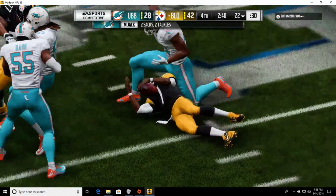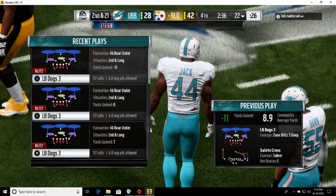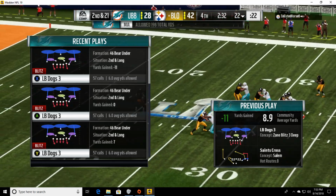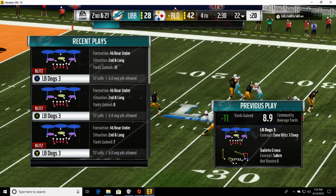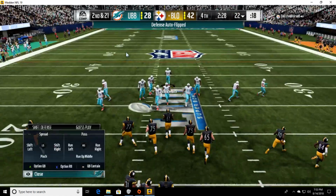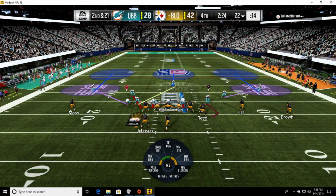Well, he cannot get away. Down goes Vic. Miles Jack in there to get him for his 2nd sack of the night. Brandon, more often than not, you'd say they've had his number, and we can count them up so far. 1, 2, 3, 4 sacks given up. But guess what? He's still been able to make some plays, and right now they have a lead.